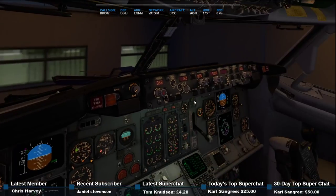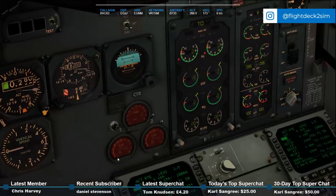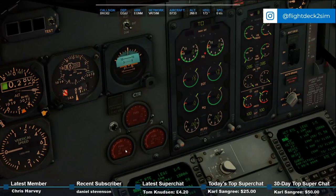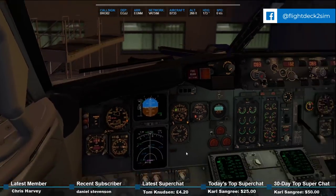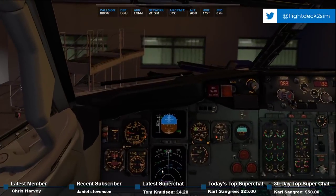Cool, so the FMC is loaded, APU's up and running, APU bleeds on. You can see it's running, look, so we've used an extra 10 kilos in the left fuel tank. That's the same as the NG. I think we're pretty much all there, guys. Right, we'll get the clearance from ground, and we'll see what they say for departure.